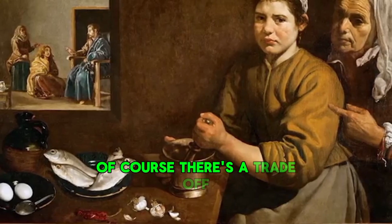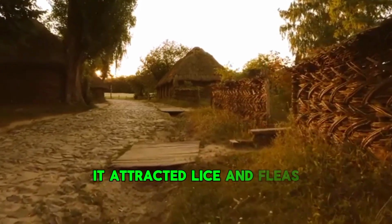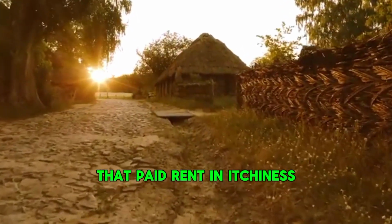Of course, there's a trade-off. While body odor kept away some mosquitoes, it attracted lice and fleas. Medieval peasants basically traded mosquito bites for tiny roommates that paid rent in itchiness.